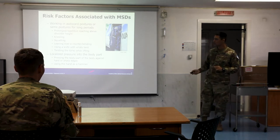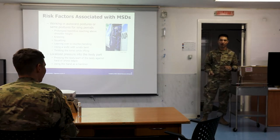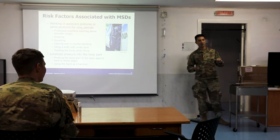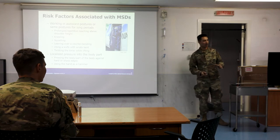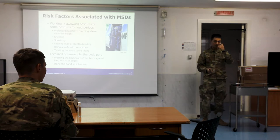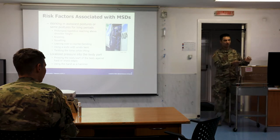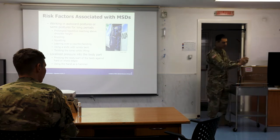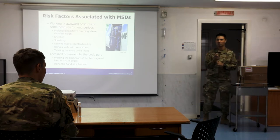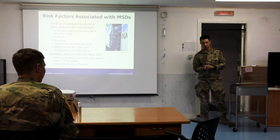So here are some examples right here, but think about it like, you're at your desk typing away, right? You don't have a wrist rest. The desk is slightly higher than you because, you know, army desks specifically don't adjust. So what are you going to do with your wrists? You're going to rest them on the edge of the desk, right? When you rest your wrists on the edge of the desk, you start slowly cutting off the blood circulation. And over long periods of time, it can result in tingling of the fingers.